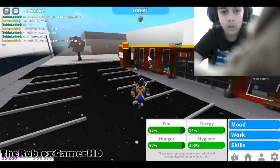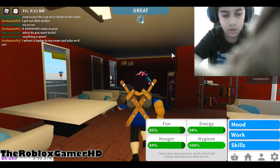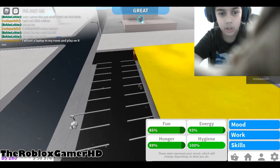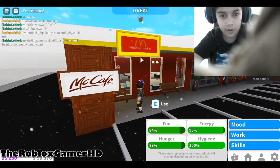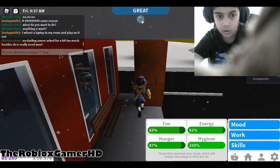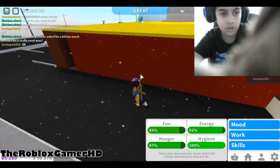Okay, so this is my McDonald's restaurant, and wait, let me turn on these lights. I tried to make it McDonald's-y, like I've got the car park, because that's what there was at a McDonald's, and the McCafe, and red walls with a yellow roof, and completely plain windows, because that would be cool, to be honest.